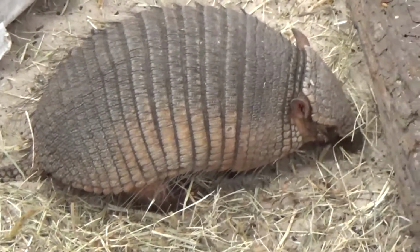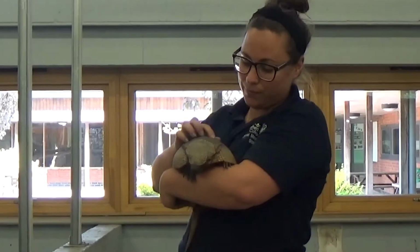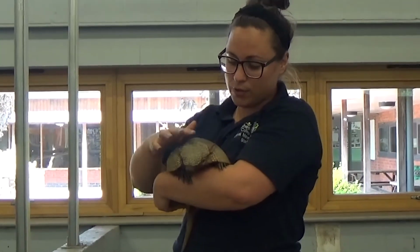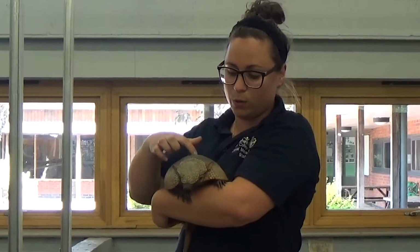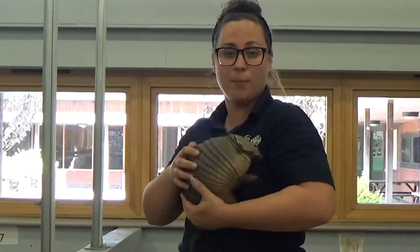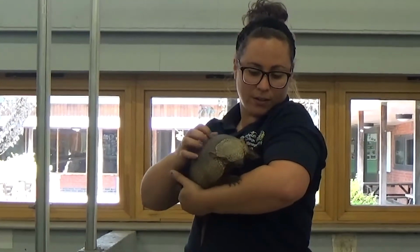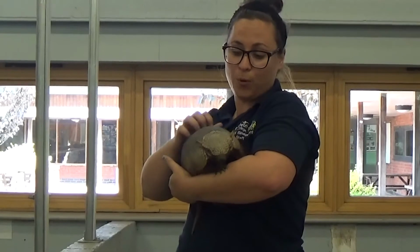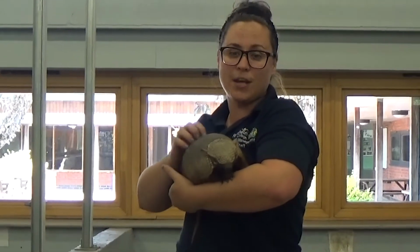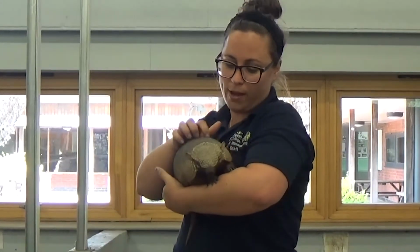So armadillo in Spanish actually means little armoured one, and that's because of those bony armour plates that are all the way down his body that he uses for protection from predators. So they have a soft tummy and then these armoured plates so they can protect their soft body bits so they don't get eaten. So things like pumas and snakes and stuff like that would try and hunt them in the wild.